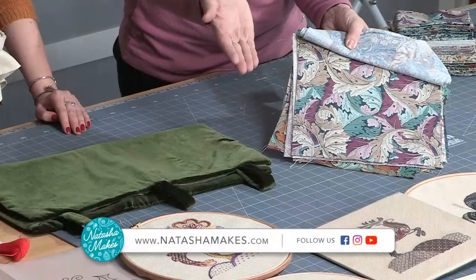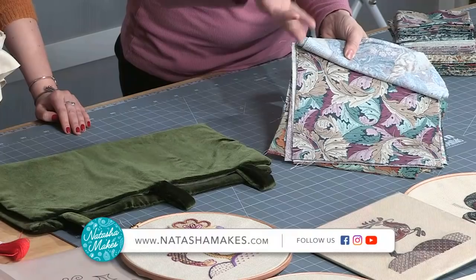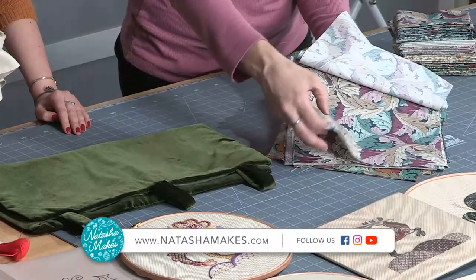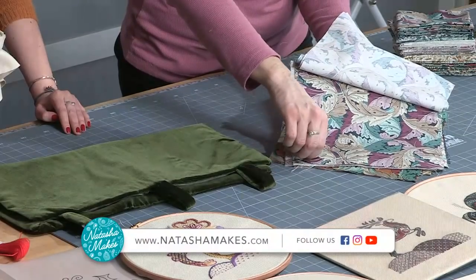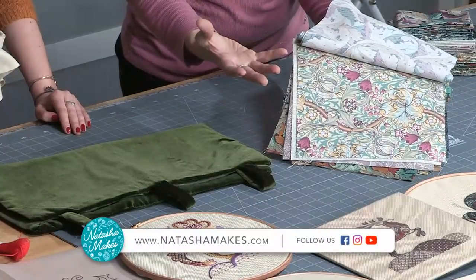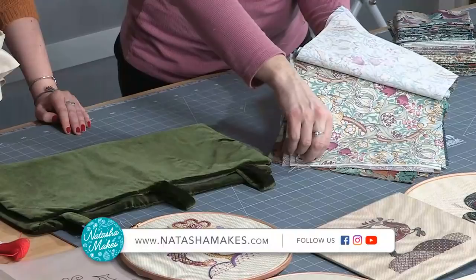And it's all pre-cut. Your 10-inch square means that you can cut it into four 5-inch squares from each piece, so perfect for all of your quilting. You get at least two of each design. On that one, you get three, because you get 42 pieces. It's a fabulous way to get a taster of every single part of the collection.